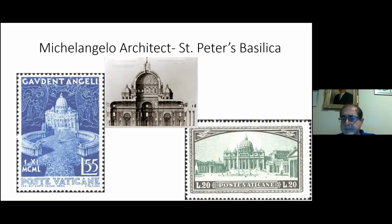an architect. The Pope asked him to continue the work that Bramante had done in developing the St. Peter Basilica. These are two stamps showing the Basilica as it is today. At the time of Michelangelo, this portion here was still to be built. He was the one who designed and started the construction of the cupola, which continued after his death.